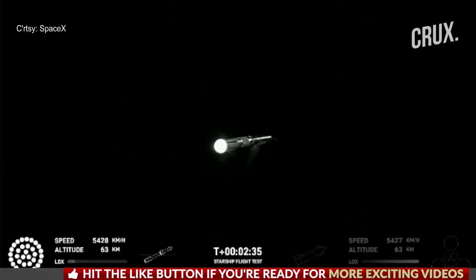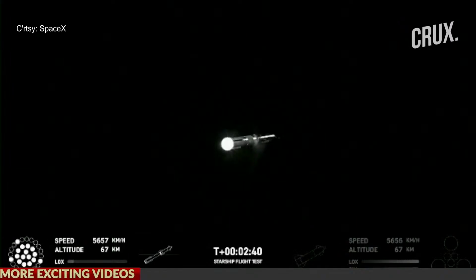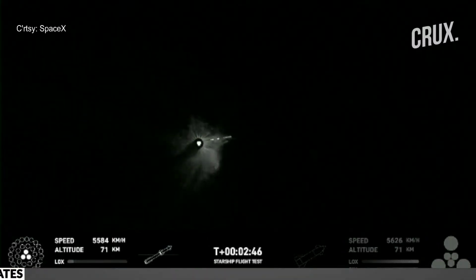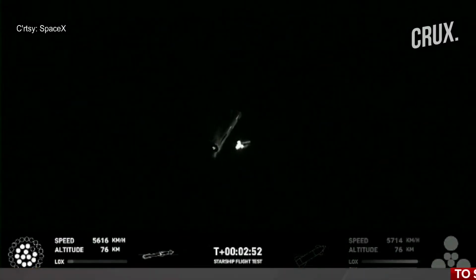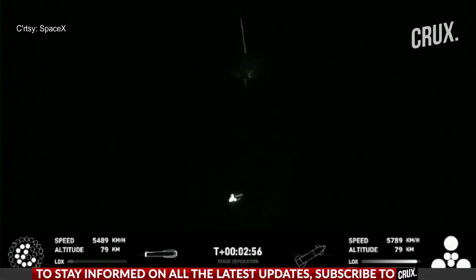And acquisition of signal Houston and New Orleans. Booster engine cut off. Stage separation. Boost bank startup. Ship internal position.